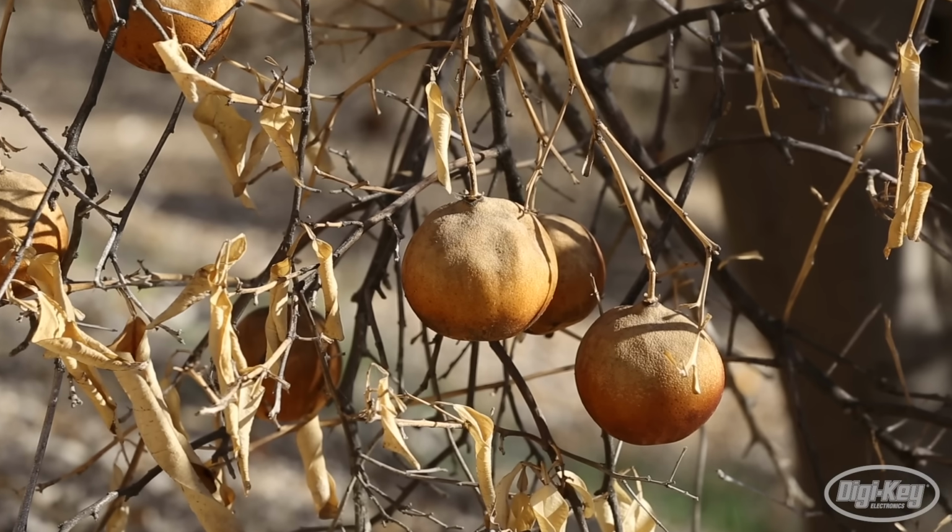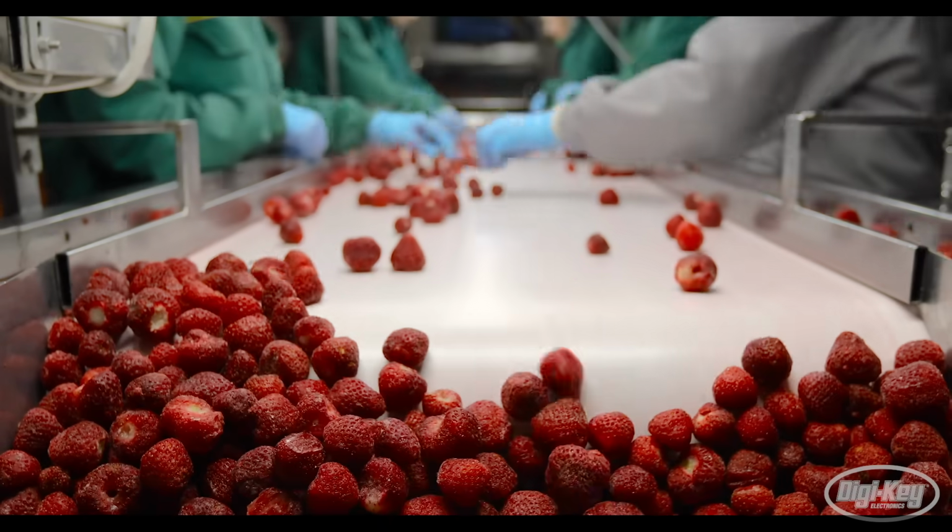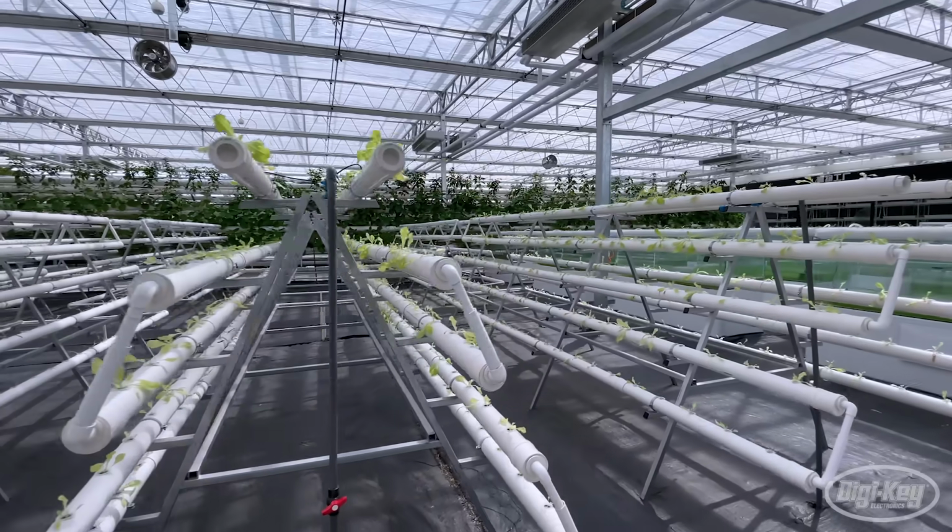Right now, we waste a lot of food. There's a lot of spoilage that happens, a lot of food gets just thrown away. With worldwide demand for food growing exponentially, how can technology help us mitigate waste?